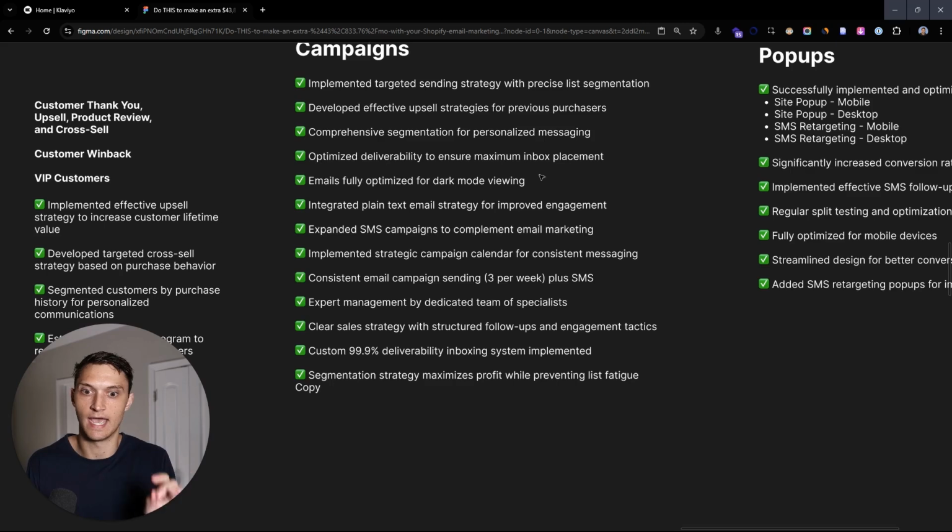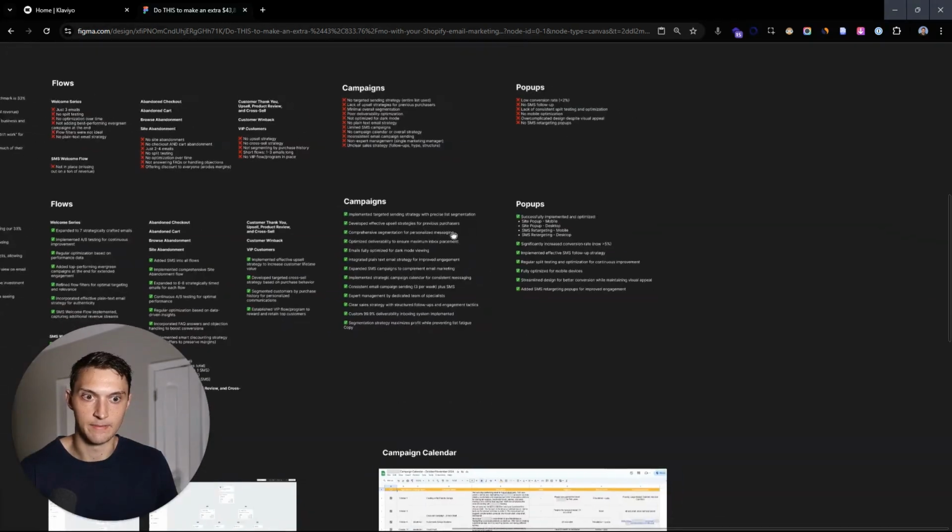Deliverability is huge, added that in there. And segmentation, we want to maximize profit without just burning out your list. Campaign strategy, that was that.